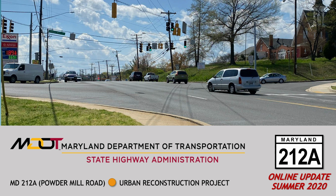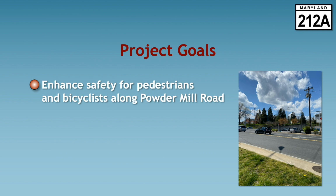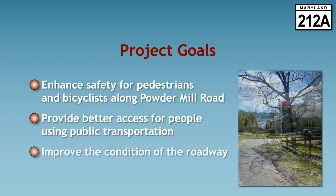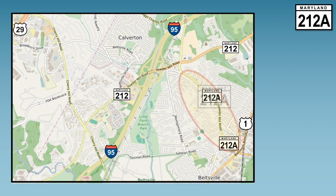We want to share with you the latest on the project, which is scheduled to begin construction in summer 2020. This project has three goals: enhance safety for pedestrians and bicyclists along Powder Mill Road, provide better access for people using public transportation, and improve the condition of the roadway. When complete, the project will improve mobility and safety for pedestrians, transit users, and motorists. This video lasts about 6 minutes, and at the end, we welcome your questions and comments, which will help the project team as it moves forward.